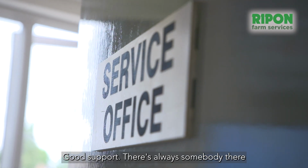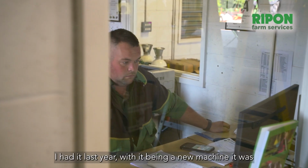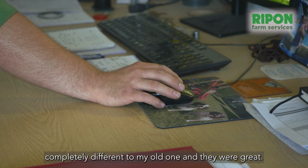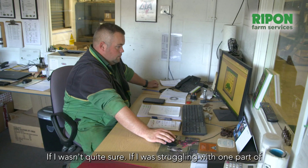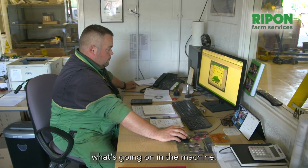Good support. There's always somebody there on the phone when you need them. If we ever have a problem with any of the machines that we can't sort out ourselves, I had it last year. With it being a new machine, it was completely different to my old one, and they were great. If I was struggling with one part of how to set the combine up, make a phone call, and it's great. The lads can talk me through it. They can see what's going on in the machine.